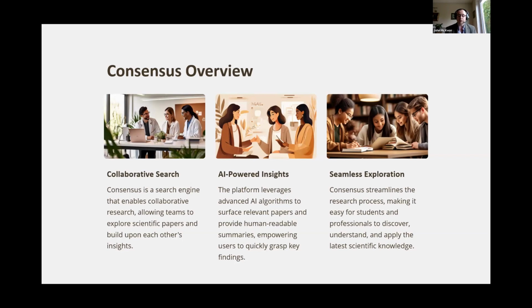Consensus also has a collaborative research element. It enables teams of researchers to work together on the respective research projects using Consensus. This is a very valuable resource as it enables different individuals to add their own personal contributions to the project while also allowing the most valuable contributions to be shared within the team.